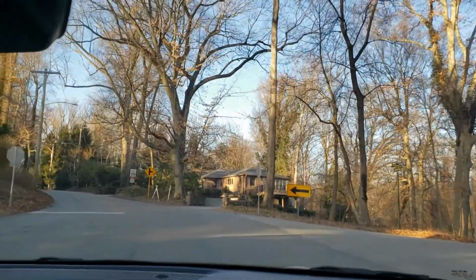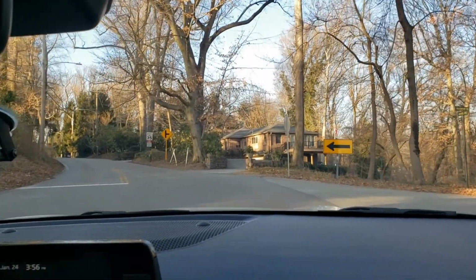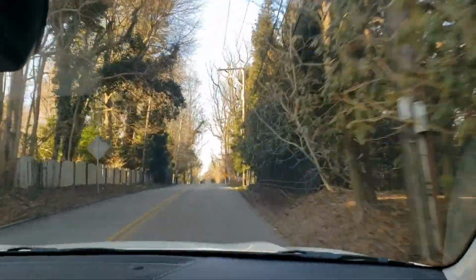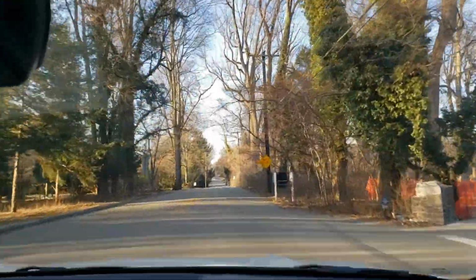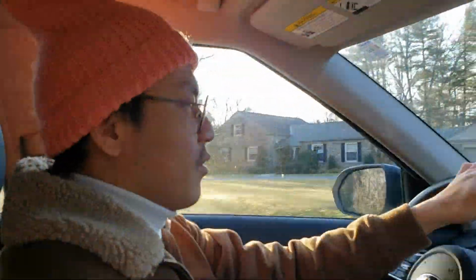So we're gonna stop here and do a pull and see how it accelerates. And the acceleration is good. It is a very peppy little vehicle.